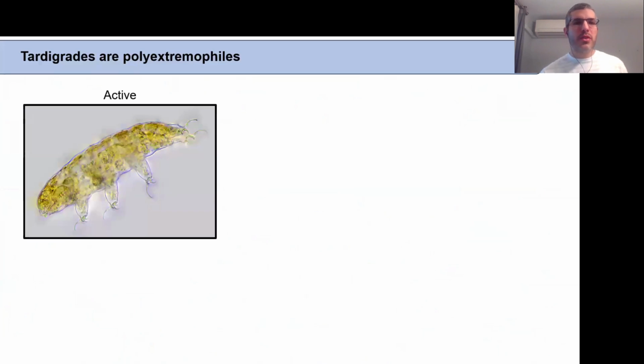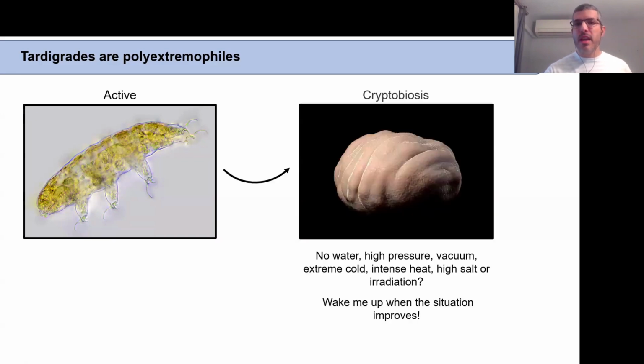So first I need to introduce tardigrades, also known as water bears or moss piglets. To be active, they just need a thin film of water. And then in adverse conditions, they curl up and they enter this low metabolic state, cryptobiosis. So scientists are still trying to understand what makes tardigrades so resistant. And today I'll talk about a protein that has something to do with it.